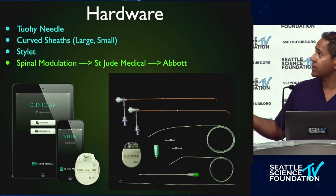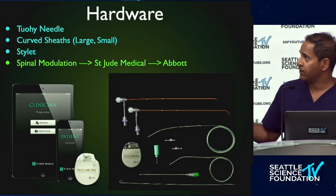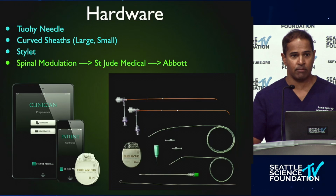This is what your hardware looks like. So you use a 14-gauge TUI like you would for dorsal column stimulation. You have 2 curved sheaths, as you can see here, with 2 different curves, large and small. You have a stylet, which is the wire that goes inside the lead to give some rigidity. And then you have the lead itself, which is a quattrode. The diameter of the lead is 1 millimeter. That's juxtaposed to the spinal cord or dorsal column stimulation lead, which is 1.3 millimeters in diameter.